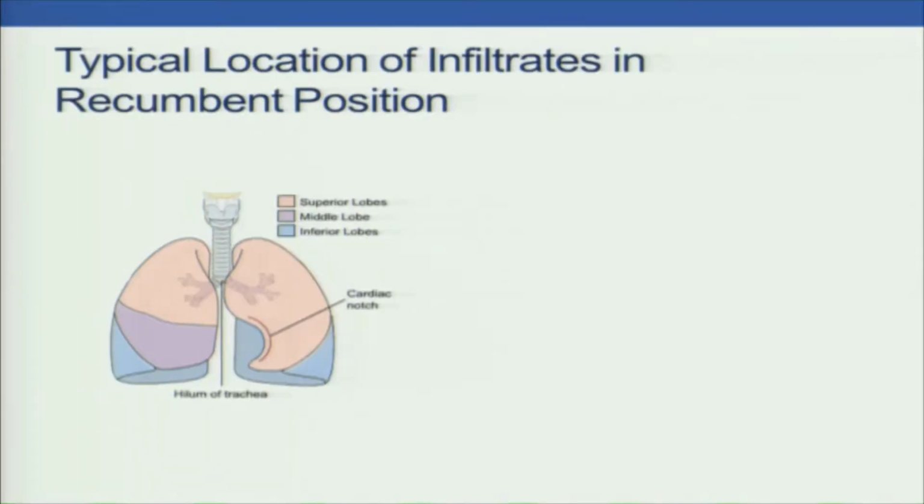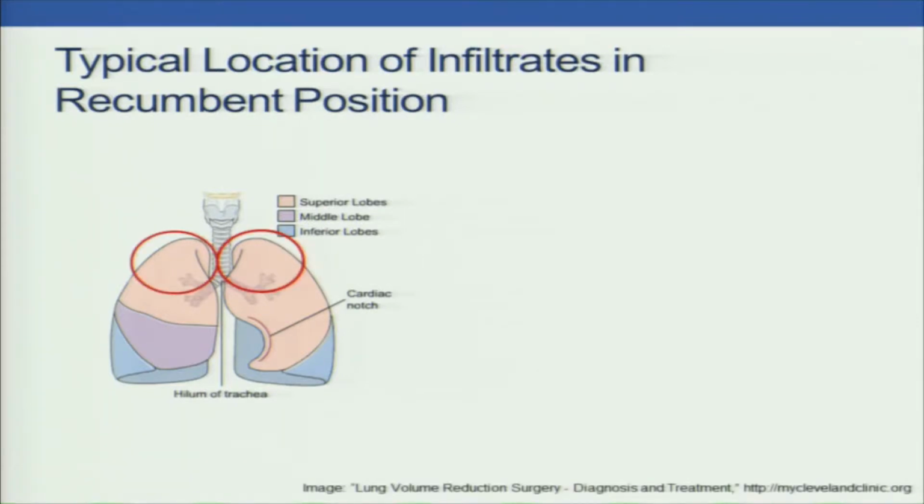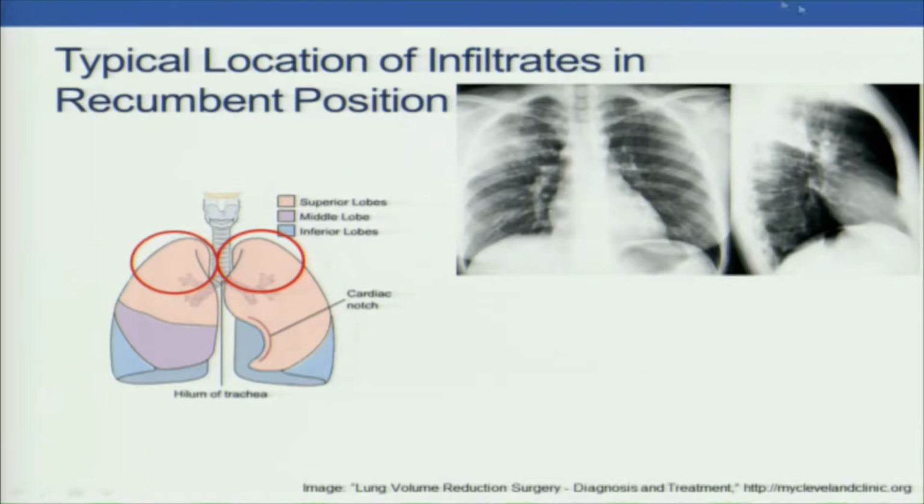I'd like to talk a little bit about the clinical presentation of aspiration pneumonias and management. Because of gravity, there are fairly typical locations that infiltrates will appear in patients who have an aspiration pneumonia, and it really depends on what position the patient is generally in. In a patient who is in the recumbent position, we tend to see the infiltrates appear in the posterior segments of the upper lobes, and you can see on this chest x-ray here the infiltrate there.